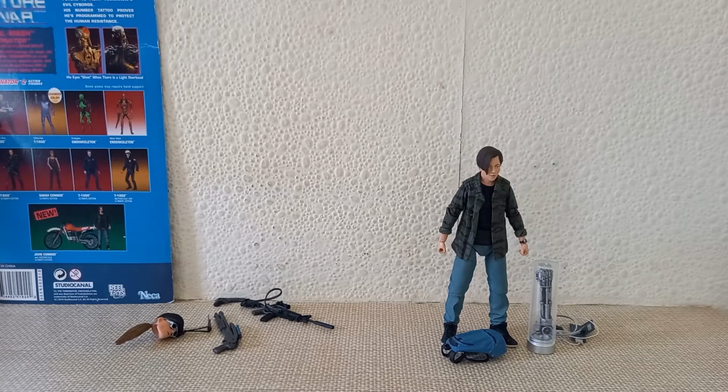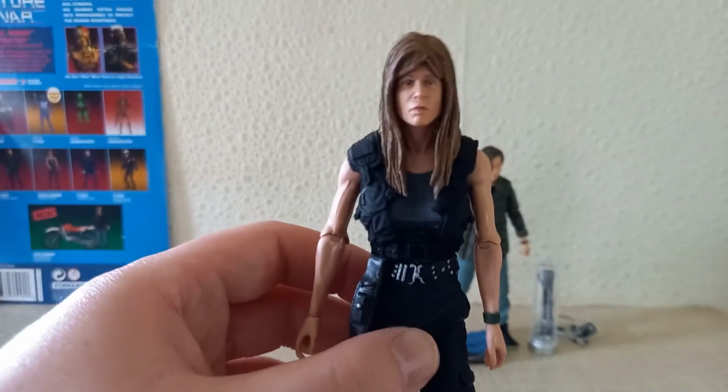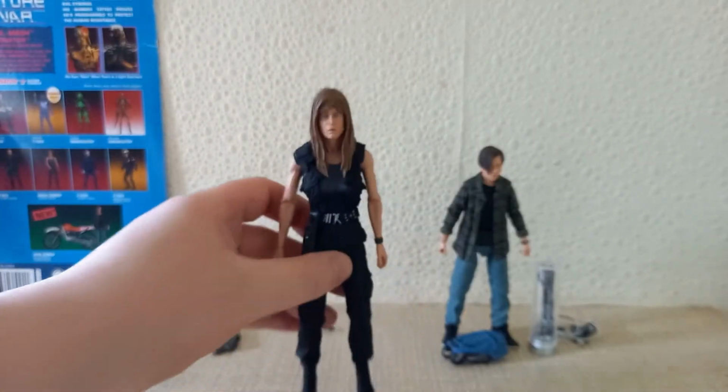It's getting easier the more I do it, that's the thing. When I first got it, I couldn't get it on at all. It's that stiff. Sorry, Linda. And there she is. This is my preferred version of the character.